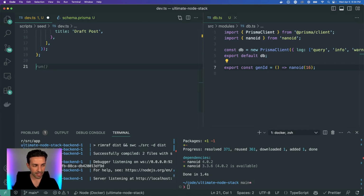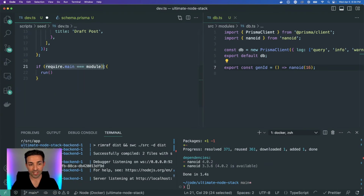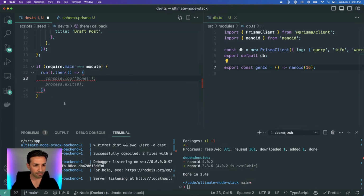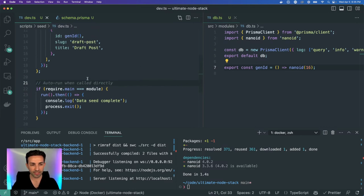So there's this fancy way of, if you're calling node in a specific file, knowing that that file was the one that's called and running a function. So this might make sense. So if require, again, this is something you don't do very often. I certainly wouldn't be able to do this from memory, so I look it up each time. But this is saying that if require.main is this current module, meaning this is the main module that node is doing, then we're going to call run here. And then we're just going to output a nice little message to us. This is nice, and we're going to say data seed complete. So this is going to auto run when called directly.